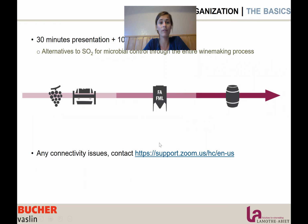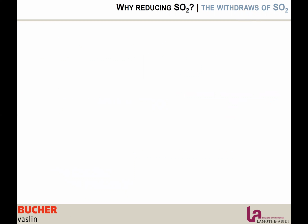SO2 is one of the first additives that has been used in winemaking. It was used by the Romans when they discovered that burning candles made of sulfur in amphoras was preventing wine from turning to vinegar. Nowadays, sulfur is still the most important wine additive. It's also one of the most common concerns of winemakers. The reduction of sulfur has become a challenge for a while.